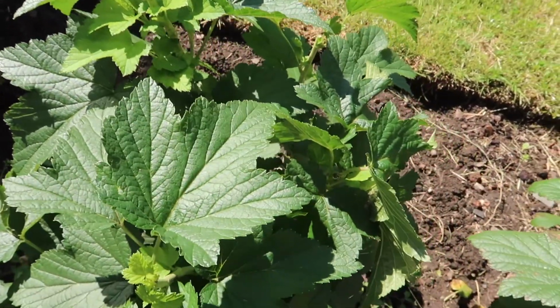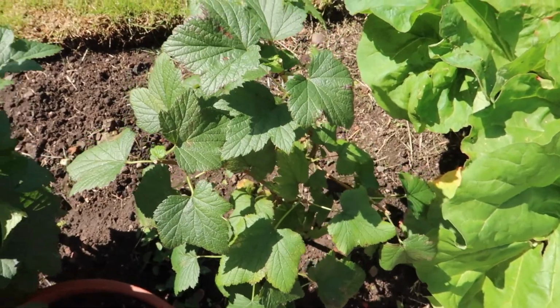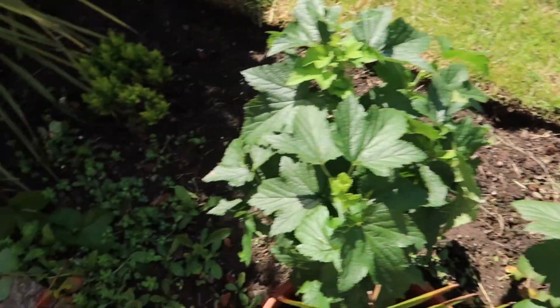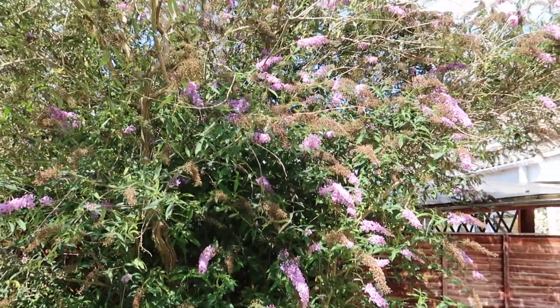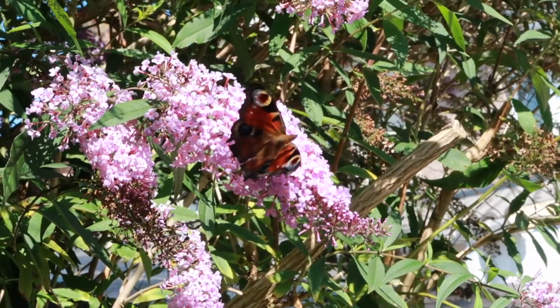But this one didn't have any berries on, but it has got bigger as a plant, so that probably put all its energy into leaves rather than fruit, which is fine. And yes, I do need to weed that today. And there's a buddleia, which is going over now, but it has loads of butterflies on it this morning.